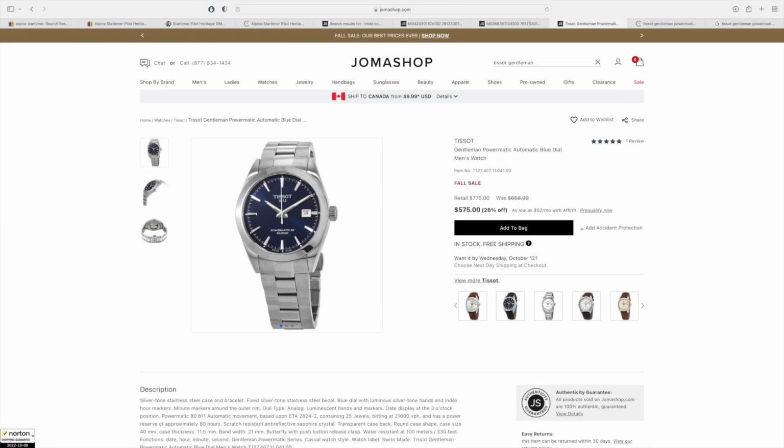The popular ETA movement, I guess it pays to be part of Swatch Group, and at around $600 on the gray market, of course, you can't go wrong with this piece. Now, if you look around and you go for a used version, you can score them for even cheaper, around $500. And at this price point, I think this could be one of the best value for money watches on the market right now.